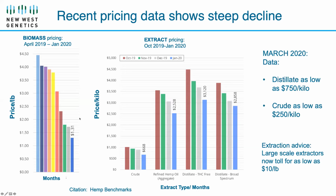Over here, you see a similar trend in extracts. So these are highly correlated, the price of biomass to the price of wholesale extract. I know a few of you are selling wholesale extract. This is a little more complicated chart. They've broken it down to the types of extracts.